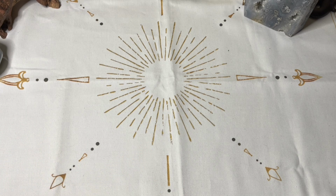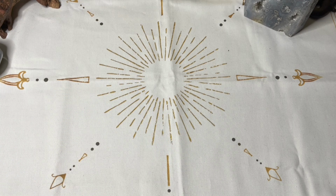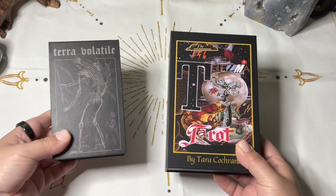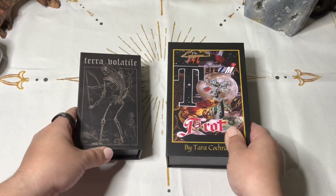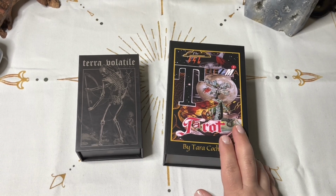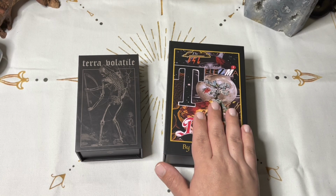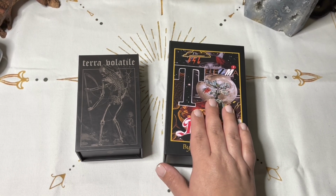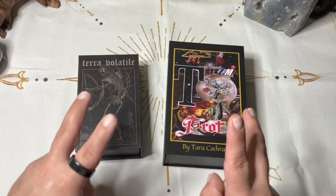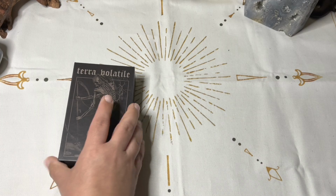So the third category is best and worst shuffle. Again, this is one that I'm going to be making some repetition. The best shuffle, I have my Tarot Volatile, and the worst shuffle, I have the Talisman or Telesma Tarot. Now, I will say, I adore this deck. I very, very much do. There's a reason why I label it just my worst shuffle, but let's start with the Tarot Volatile.